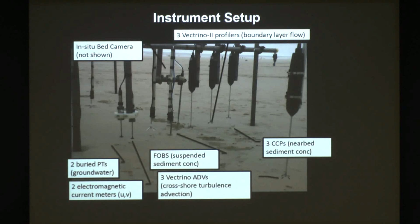And we had 3 of our CCPs that we stuck. You can just barely see the business end of them. Notice they look offset. We do that on purpose because we don't know if the bed's going to go up or down. In fact, the bed bounces all over the place. That's an entirely different talk. I have slides in here if anybody's interested afterwards.